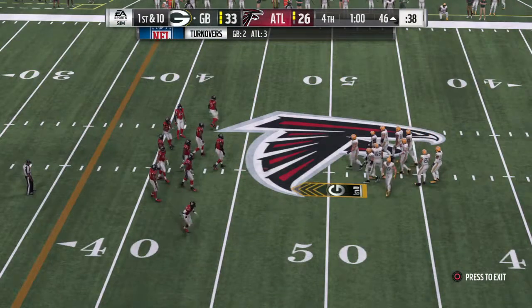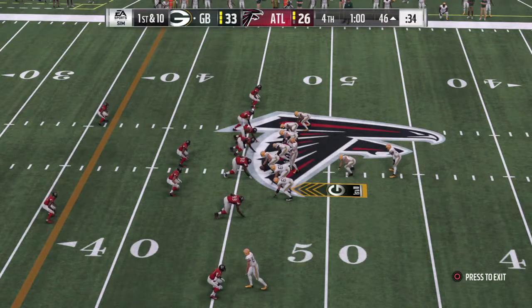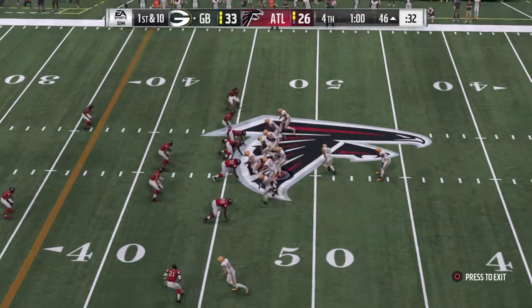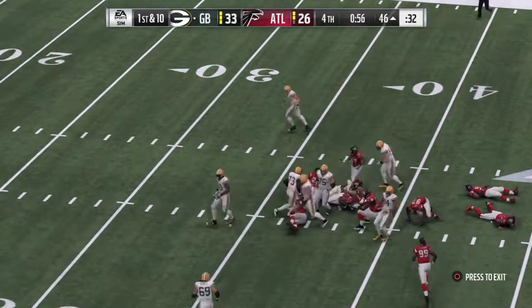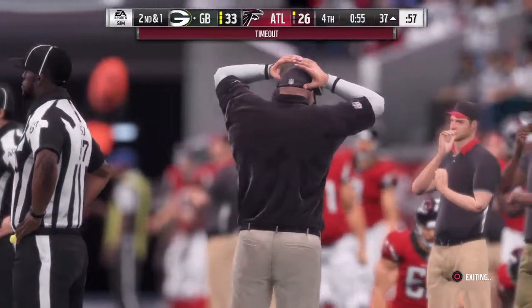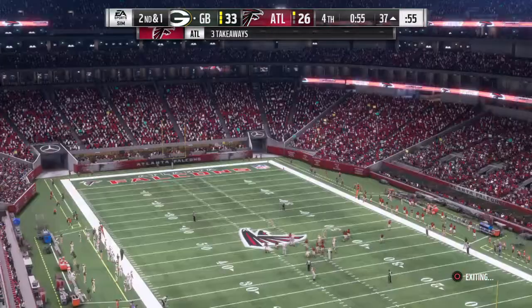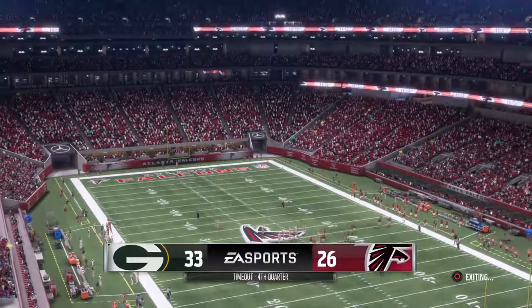Looking to jam the receivers at the line here. Press coverage look defensively. A first down carry by Elliott. And he's going to be stopped at about the 37. Now a second timeout called for by the defense. That'll leave them with just one remaining in this fourth quarter of play.